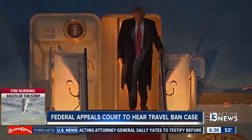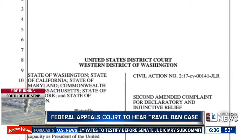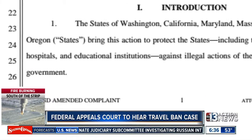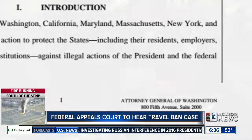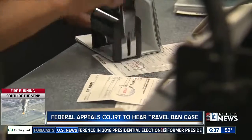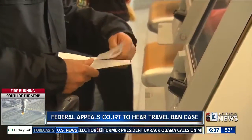All right, well, today the Federal Appeals Court will take on President Trump's controversial travel ban. The Trump administration is appealing a ruling from a Maryland judge blocking the order. It bans new visas for people from 6 countries that are predominantly Muslim: Iran, Libya, Somalia, Sudan, Syria, and Yemen. Now, opponents say the order discriminates against Muslims.